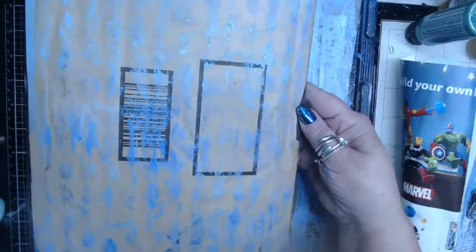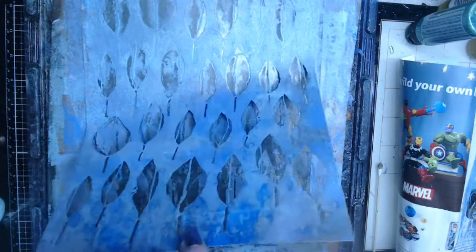So I got a little something there. All right, so I'm gonna set that aside. But I need to clean this plate off. And I'm going to use another one of my pages for my journal, just so I can pick up this mishmash. I think I'm just going to try white.